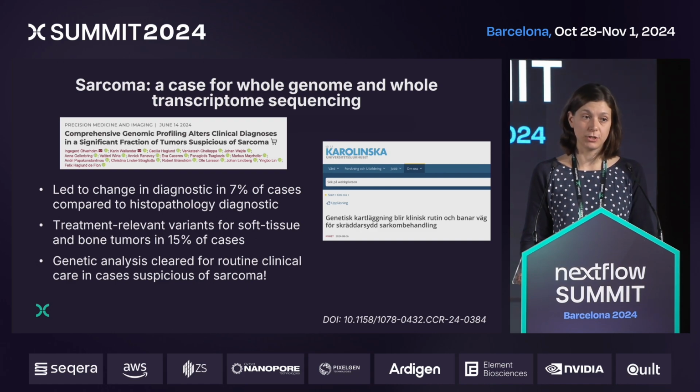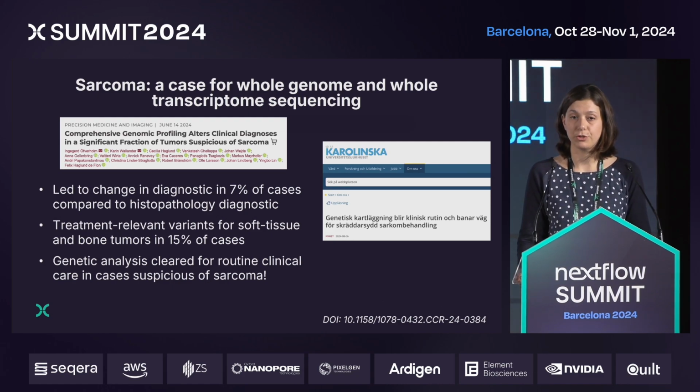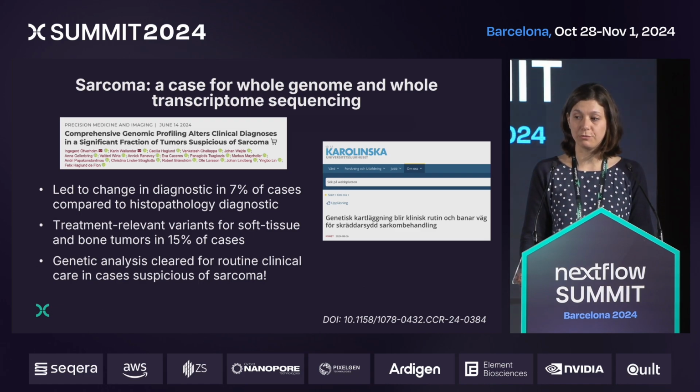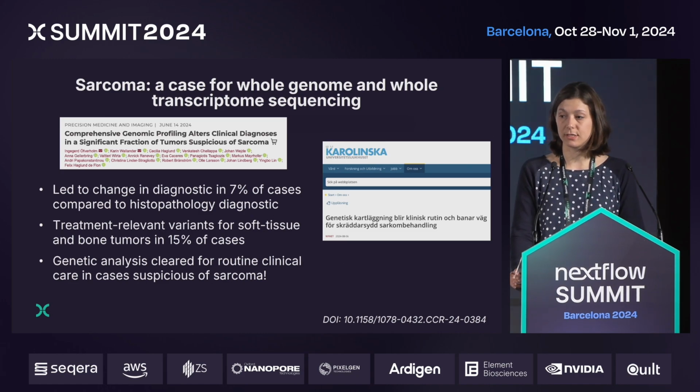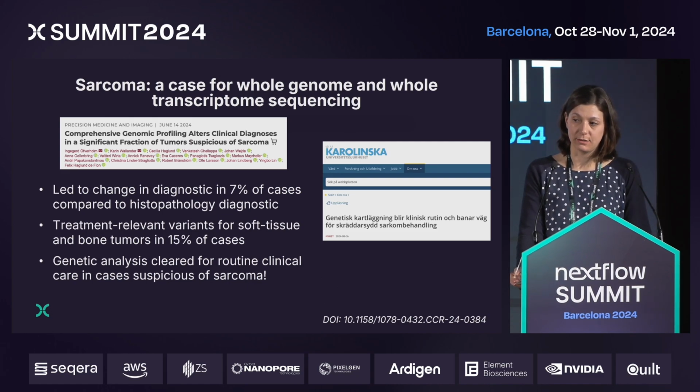It was found that in 7% of cases the diagnostic changed, which is quite significant, especially in soft tissue and bone tumors. That number went up to 15% of treatment-relevant variants identified. So that for sure was very concerning, and action was taken with a press release from the Karolinska University Hospital that from now on routine clinical care will include whole genome and whole transcriptome combined sequencing.